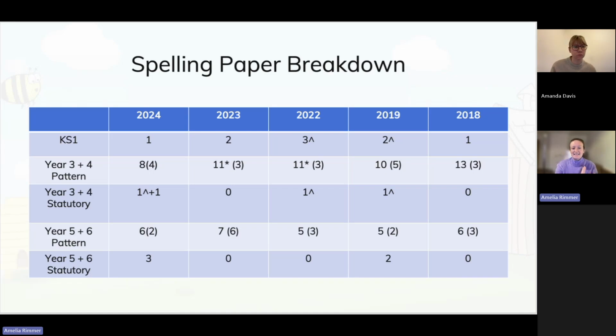So the number 8 is how many words there were of a year 3 and 4 pattern from that appendix, but 4 of them were actually examples from the statutory word list. So only 50% of the words they used with a year 3 and 4 pattern were actually one of the examples that they gave. 4 of those words were linked to the pattern, but a completely different word to what they give in the examples.